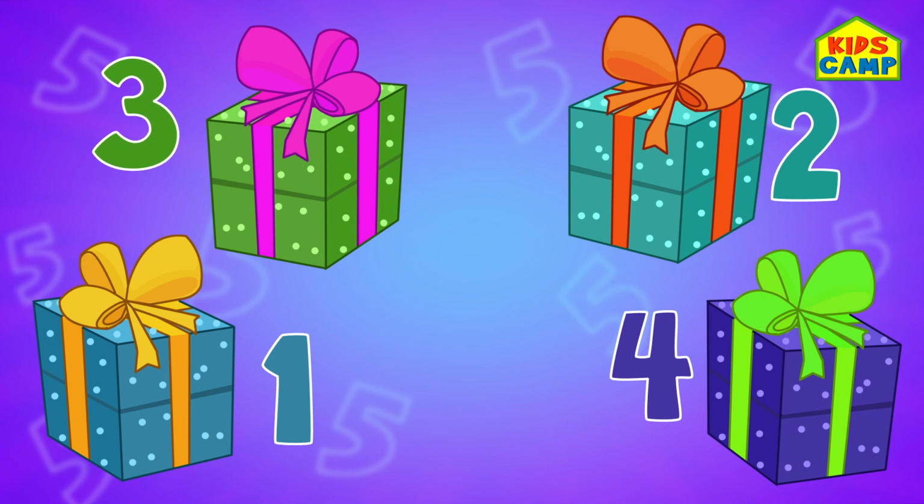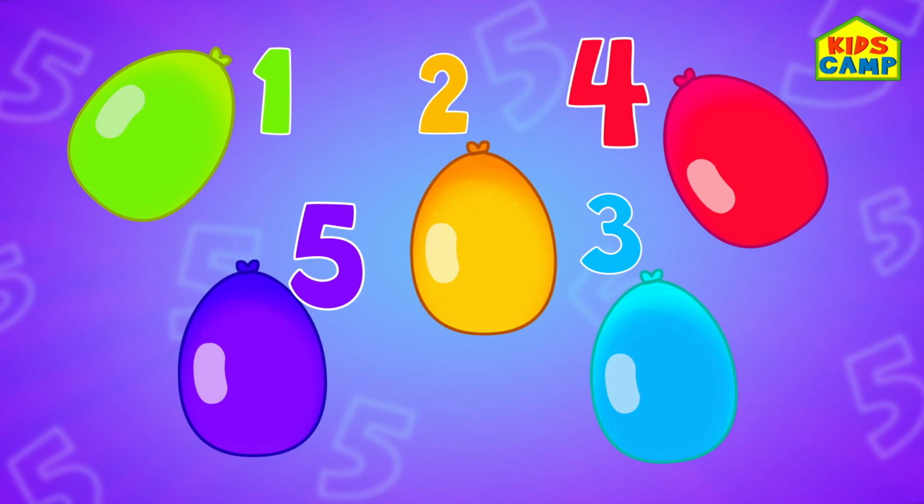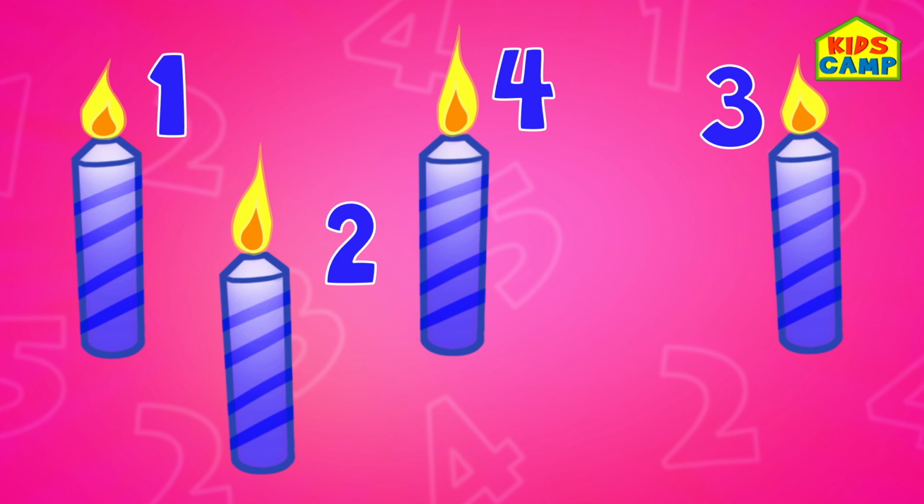1, 2, 3, 4, 5! 5 presents! 5 party hats! 5 balloons! 5 candles!